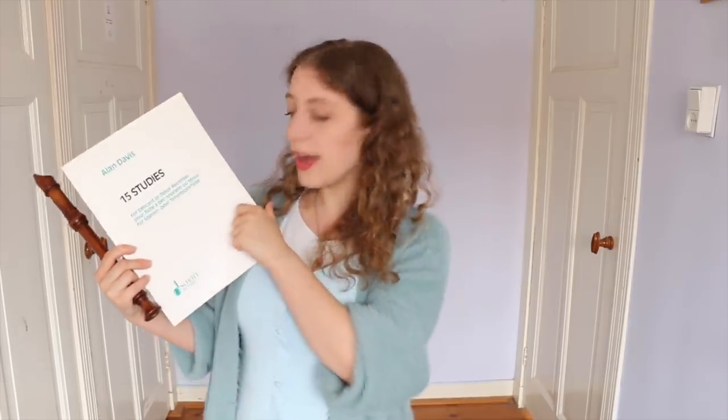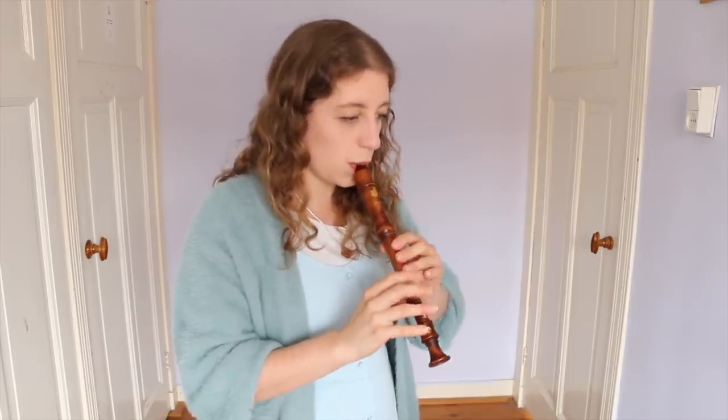A classic of the British repertoire are the studies by Alan Davies. He wrote 2 books, one for soprano tenor and one for alto. I have the soprano one. These are challenging. They're rhythmically complex, you have a lot of irregular time signatures, a lot of accidentals and kind of atonal writing. They really have this British eccentricity about them that I love.